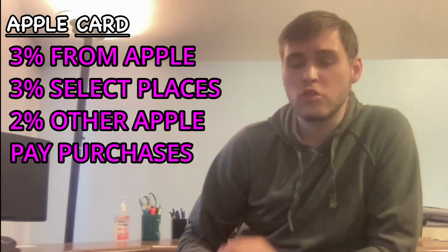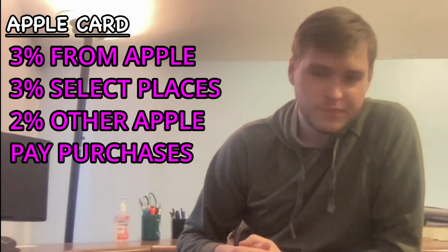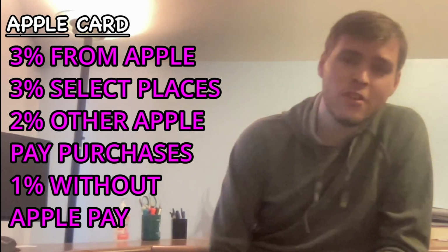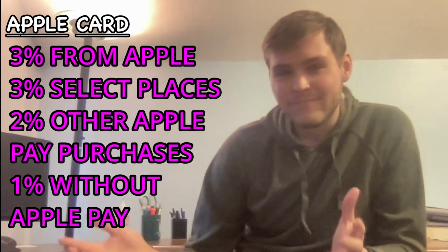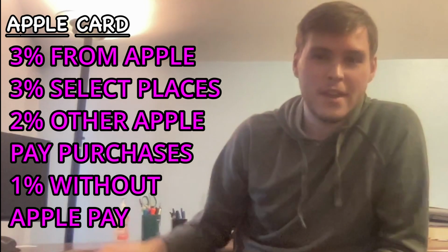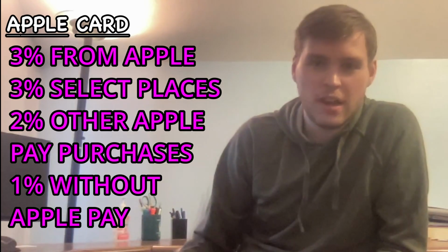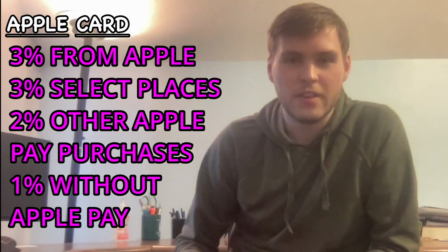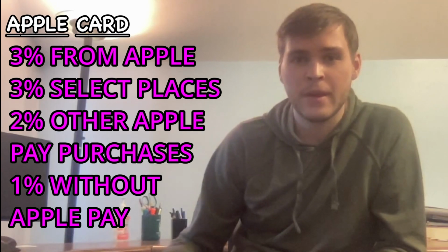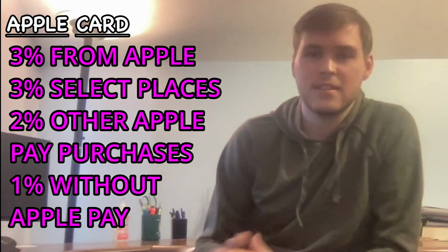Also on top of that, it offers 2% cash back anywhere else. But there's a catch. In order to get the 2% cash back, the only way you can do it is by using your Apple Watch or your iPhone, which you can't do with all places. For example, if you're in a sit-down restaurant, you can't pay your bill with Apple Pay. Or if you're paying for your electric or sewer bill and you have to mail in a check or something, you can't use Apple Pay for everything. While it has been implemented in a lot of places, and a lot of places I go do use Apple Pay, not everywhere does. So it is a big caveat, but it is still neat.